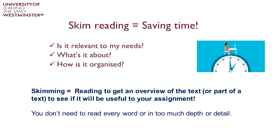So skim reading is one of the first strategies I'm going to talk to you about. You may be familiar with this already, but it's a very important first step in reading for your assignments. Skim reading will give you an overview of a text or a part of a text, maybe a chapter, to see if it will be useful for your assignment. Skim reading is not about reading every word, far from it. It's about understanding if this text may be relevant to your needs, generally what it's about and how it's organized. And these 3 things here can really help give you a sense about a text and its usefulness for your assignment. So how to skim read.